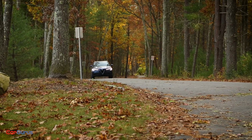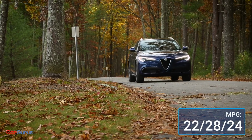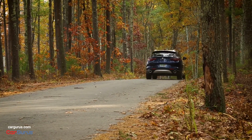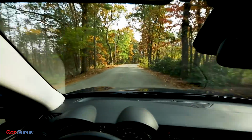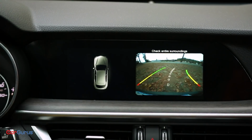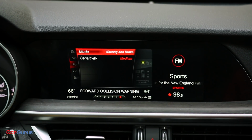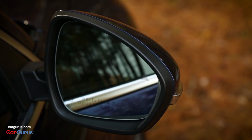EPA stated fuel economy for the Stelvio is 22 mpg city, 28 highway, and 24 combined. In my time with mixed city and highway driving, I found fuel economy of 17.8 mpg, which is well below the stated amount. The Stelvio comes standard with a full array of airbags, a reversing camera, tire pressure monitoring system, and traction control. It's available with forward collision warning and avoidance, adaptive cruise control, blind spot monitoring, and lane departure warning.